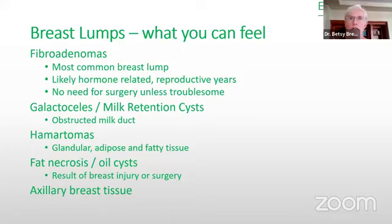Fibroadenomas are another very common breast lump. They seem to be somehow hormone related, because most often women are seen during their reproductive years. There are very young girls, 10, 11, 12, who can come in with what's called a juvenile fibroadenoma, which can enlarge pretty significantly over a short period of time, to women probably before the age of menopause always, where you can feel a very discrete, distinctive, palpable lump.